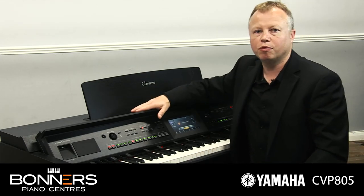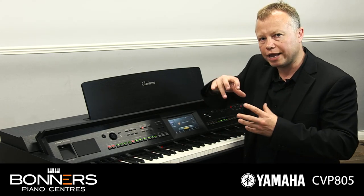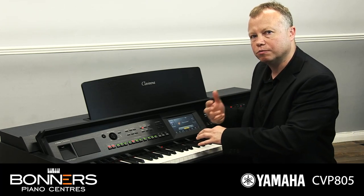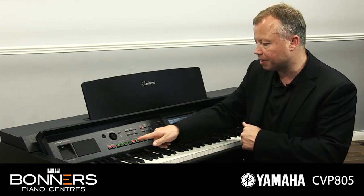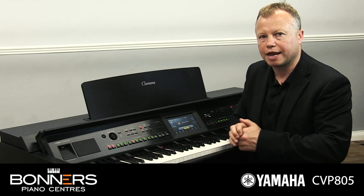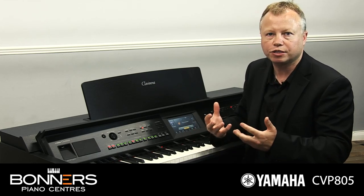So it's possible with the CVP805 to layer two voices on top of each other, so on every key you actually have the sound of two sounds layered on top of each other. So in this example, I'm going to play the piano with some choir mixed in, and then I'm going to bring in the accompaniment. You'll see me come over to this section here. This is where you control your accompaniments. Start the rhythm playing, and then carry on playing the same thing but with the accompaniment. And just hear how professional the result is.